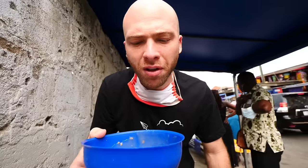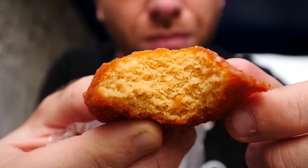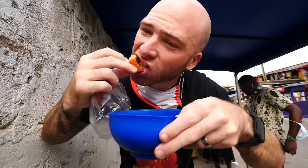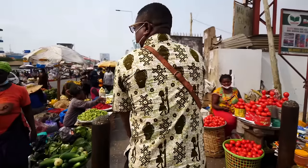It's almost like jelly. So this is from black-eyed beans. Look how fluffy it is. I'm gonna dip it. Like that. Dip just like that. Let it soak it.